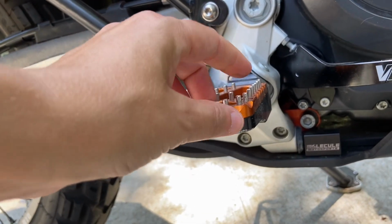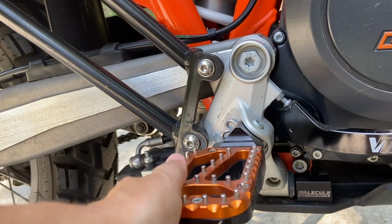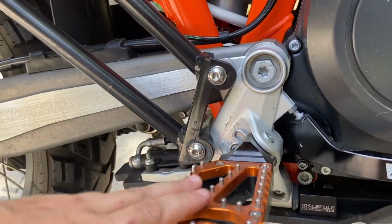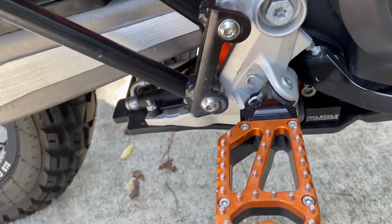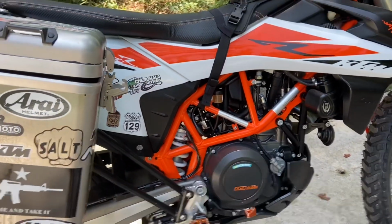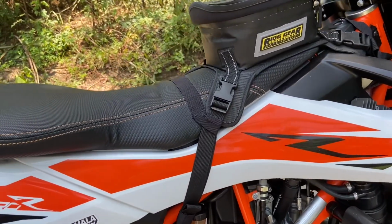It's got the little teeth, so you're not sliding or anything like that with your boot. Because again, if you're taking this bike on a trail and you're getting muddy or anything like that, it's good to have something with a little bit of extra traction on here. So these are nice. And then, let's see, the next one is going to be the fuel cap.